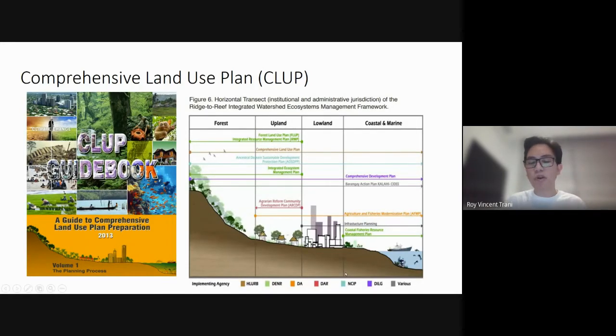And then if we're fortunate enough that our local community has a CLUP, please let me know and send me a copy if your local community has a CLUP. In Cebu province, I don't think we have one. We just have the guideline. And then I think the current administration, the current mayor, is working on this in Cebu province. Please let me know if your local area already has a CLUP or is currently working on it.